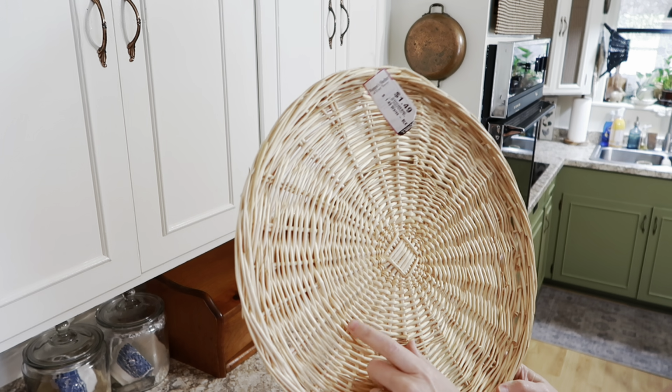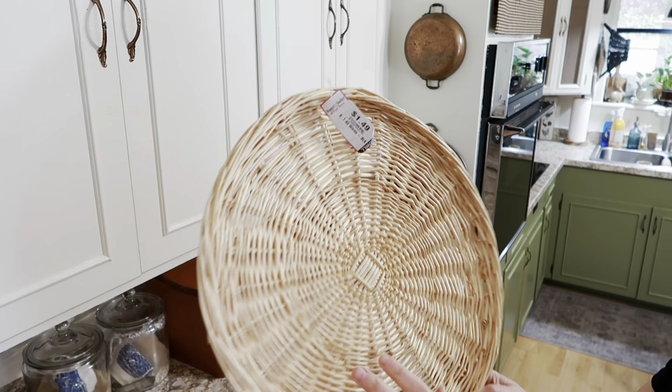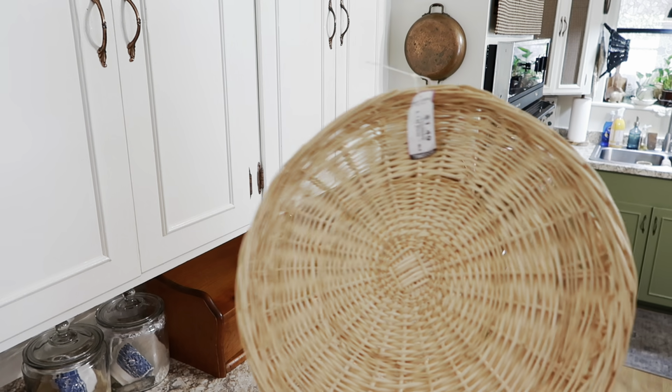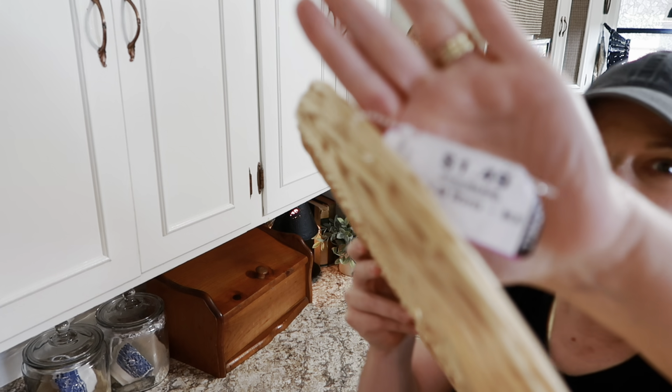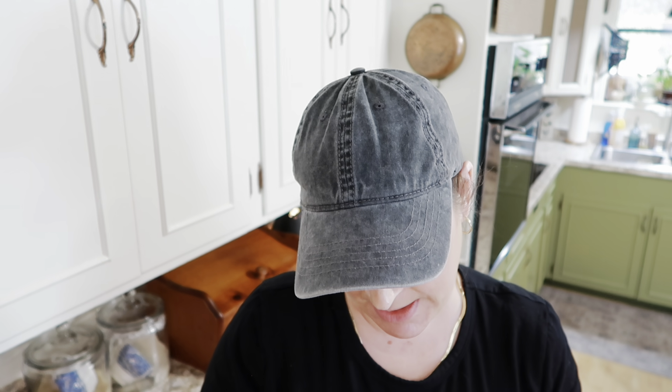I have one that's kind of similar to this, and it's a very dark color, but with fall and everything coming up, I think that this color goes really pretty with all of the fall decor that I have. And this was only $1.49, so I thought you really can't go wrong with this because you can use it in so many different ways. Okay, and speaking of baskets, I did have to go ahead and grab this one.